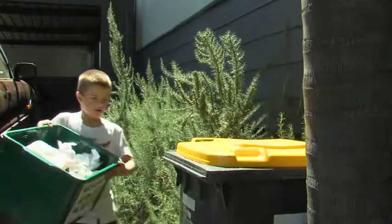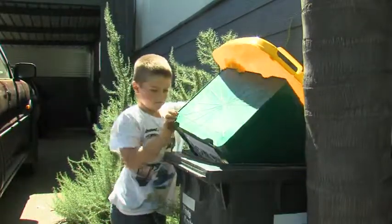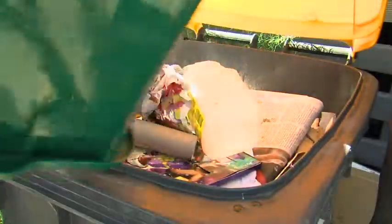Recycling is all about using resources wisely, and by making it part of your family's daily routine, you'll be playing a big part in helping to protect our environment.